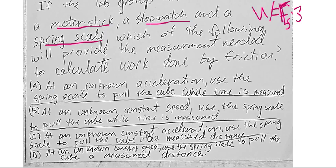Let's see what it says. At an unknown acceleration, so that would be like, I guess, an unknown force, use the spring scale to pull the cube while time is measured. Well, time's not really in anything that I wrote, so probably not that one. Okay, at an unknown constant speed, use the spring scale to pull the cube while time is measured. That one's not going to work because you don't have anything about force. They're not saying you're using the spring scale for anything other than just like a rope, so probably not that one. Okay, an unknown constant acceleration, use the spring scale to pull the cube at a measured distance.